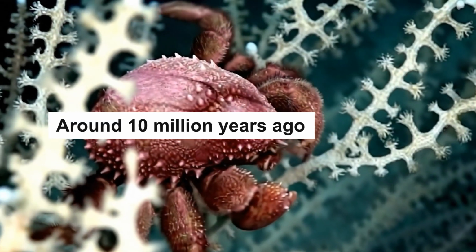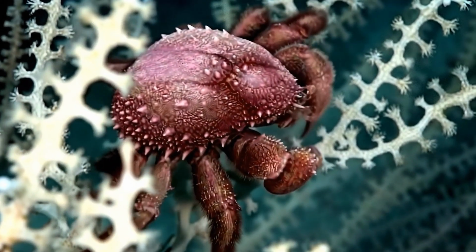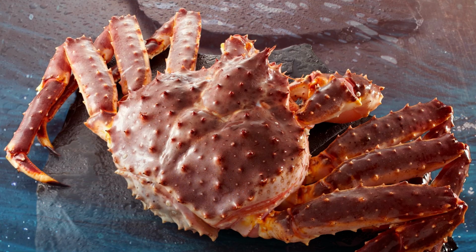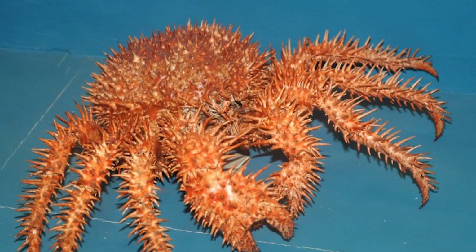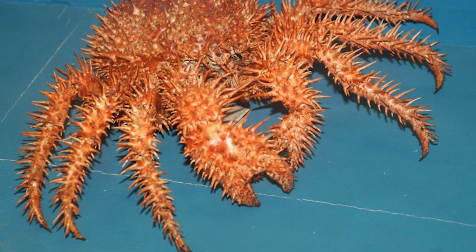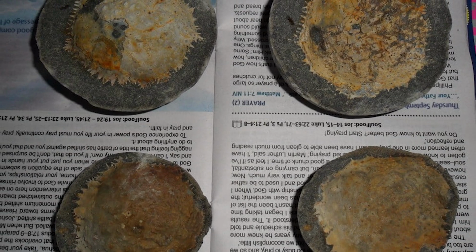Around 10 million years ago, off the coast of what is now New Zealand, a spiny creature with long legs and sharp claws roamed the Pacific Ocean in search of food. This animal was an ancient ancestor of modern king crabs, known to scientists as Paralomis debodeorum. It carried a round, spiky shell and a body about the size of a baseball. But beyond those details, almost nothing else is known about it. The fossil that revealed its existence is the only specimen ever found.